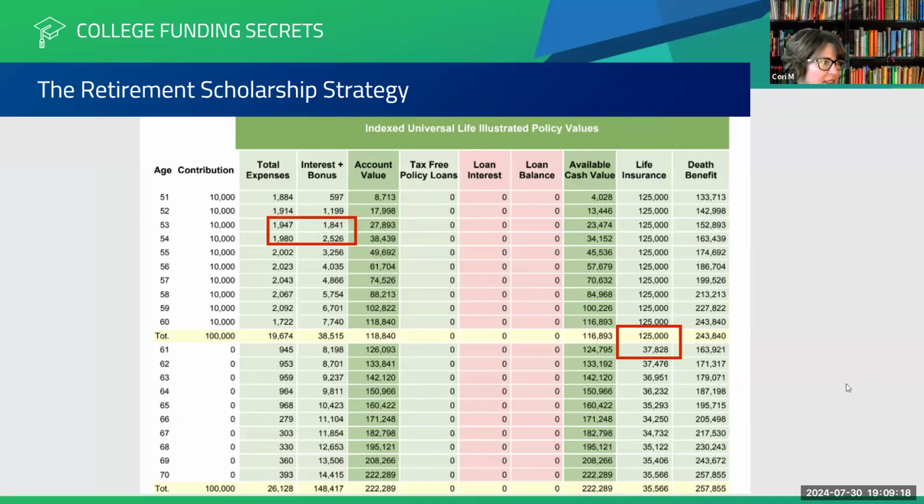Now, look at the interest. It only takes 1, 2, 3, 4 years, and we're earning more interest than our fees, okay? So we're at 10, 20, 30, 40, 50, $60,000 right here. 1, 2, 3, 4, 5, 6 years here. And we have just as much money in our account as we have contributed in the beginning. Now, remember, they don't give us access to all of our money until about right here.